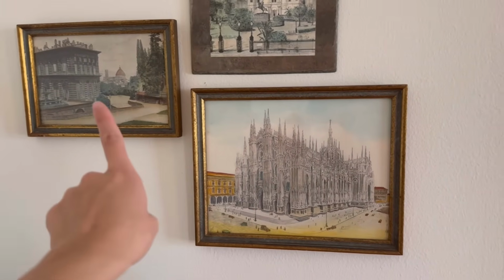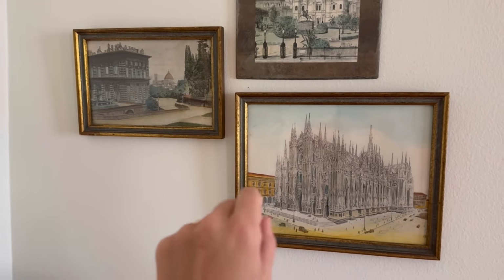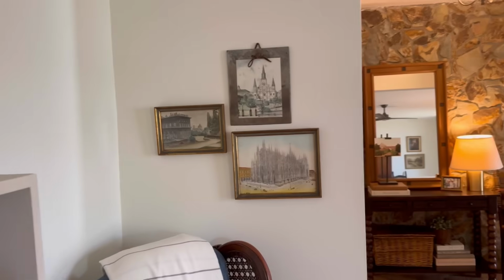And these are from Milan, I want to say, or somewhere else in Italy. So really beautiful, and I want to add on to this church wall collection as I thrift more.